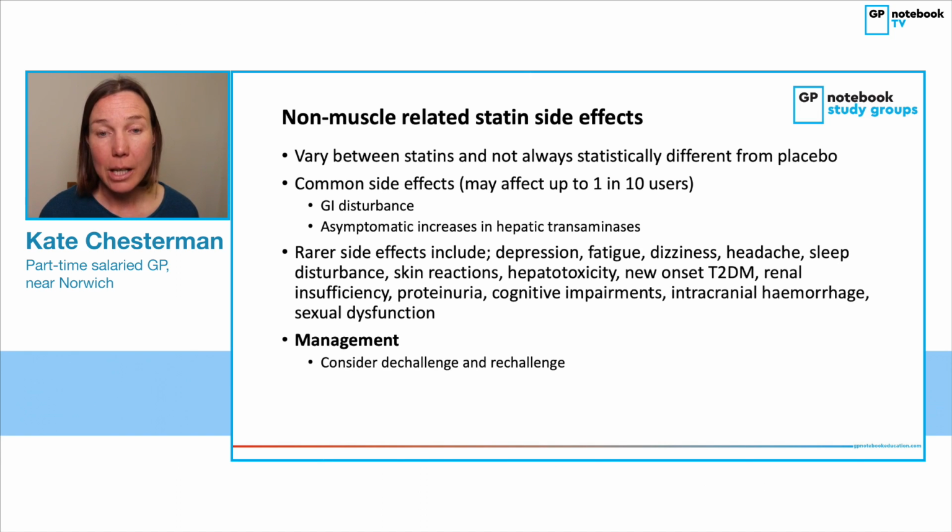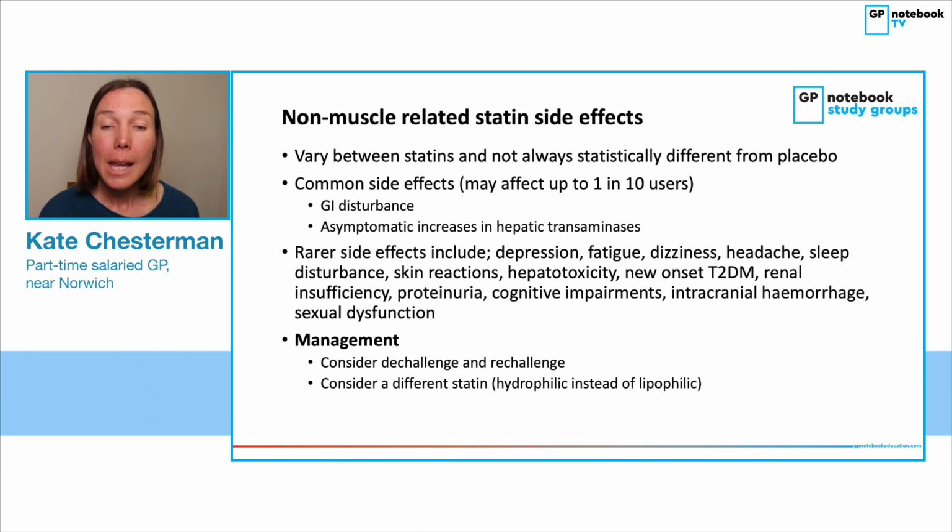Again, when trying to manage these side effects, we are strongly encouraged to consider this de-challenge and re-challenge approach to prove that these side effects or reported side effects are related to the statin. And then we can consider, if we think they are related to that particular statin, maybe trying a different statin. And the suggestion is that we go for one of the hydrophilic statins, such as rosuvastatin and pravastatin, which are more liver specific. And these are thought to cause less of these more generalized side effects than the lipophilic statins, which are widely distributed in different tissues. And the lipophilic statins are things such as atorvastatin, simvastatin, and fluvastatin.